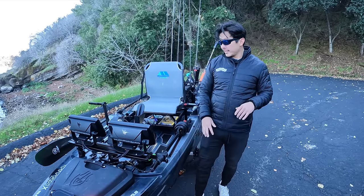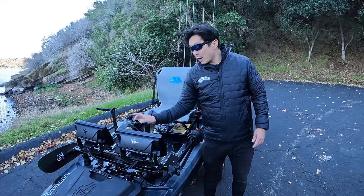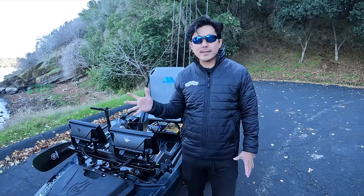So Humminbird 9s, no clue how to use them. We're gonna figure it out, I guess, on the water. Propel drive, of course. Oh, and by the way, I didn't even mention the most important part. This is not forward-facing sonar. This is not live imaging. This is for Mega 360.